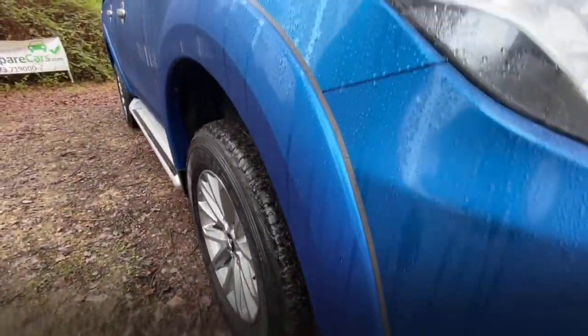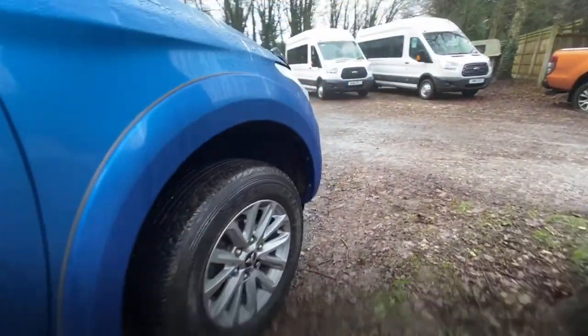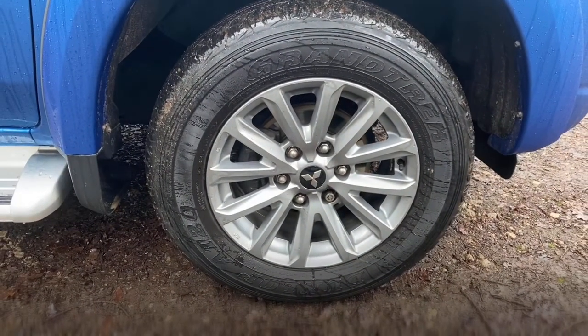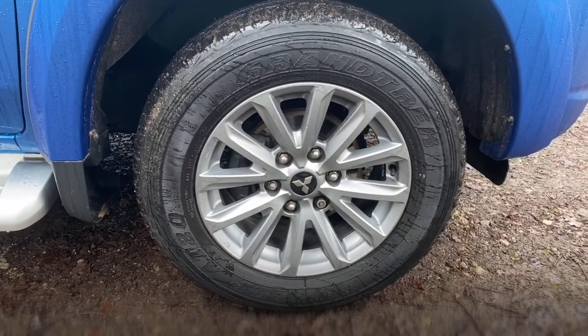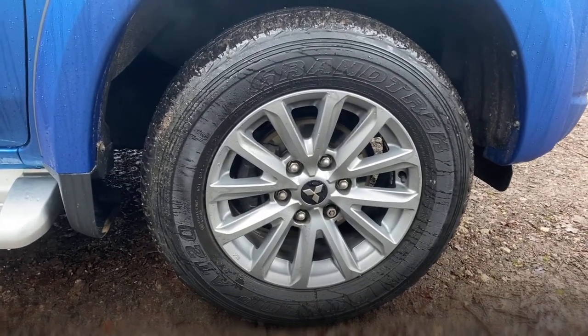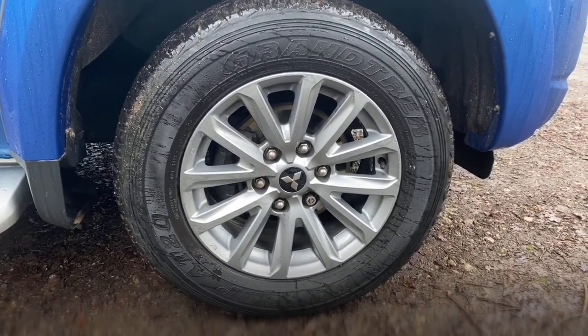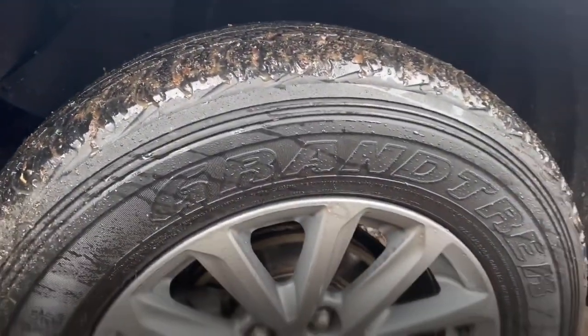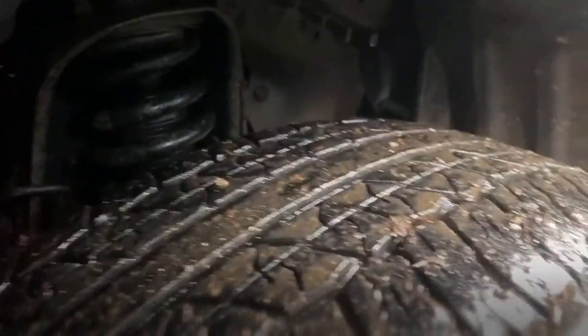Right, so. Driver's side front wing. There's not a mark on it. It's fantastic. So, driver's side front wheel and tyre. It's a matching Dunlop, so there's a full set of Dunlops all round. And it's a Grand Trek, I can read it now, look. And again, loads of tread on it on the front.